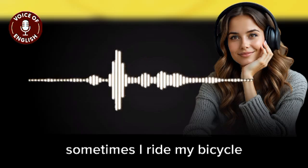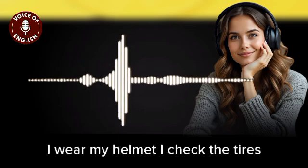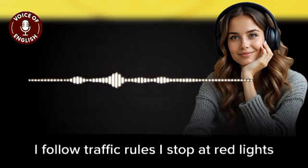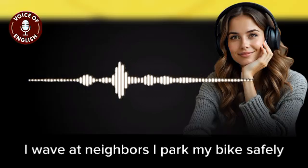Sometimes I ride my bicycle. I wear my helmet. I check the tires. I ride on the road carefully. I follow traffic rules. I stop at red lights. I enjoy the breeze. I see trees and cars. I wave at neighbors. I park my bike safely.